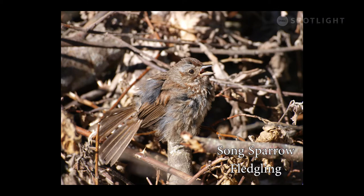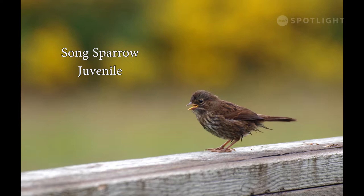This fledgling's tail and flight feathers look fully developed, and its color pattern looks fully adult, but it's still begging for food. Although it now looks fully adult, the yellow on the beak marks this individual as a youngster. Once they become independent, fledglings are considered juveniles until mature enough to mate.